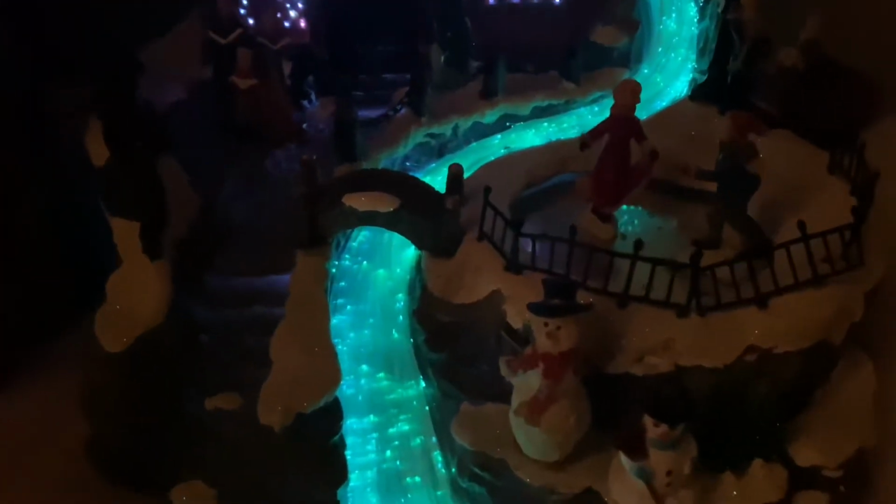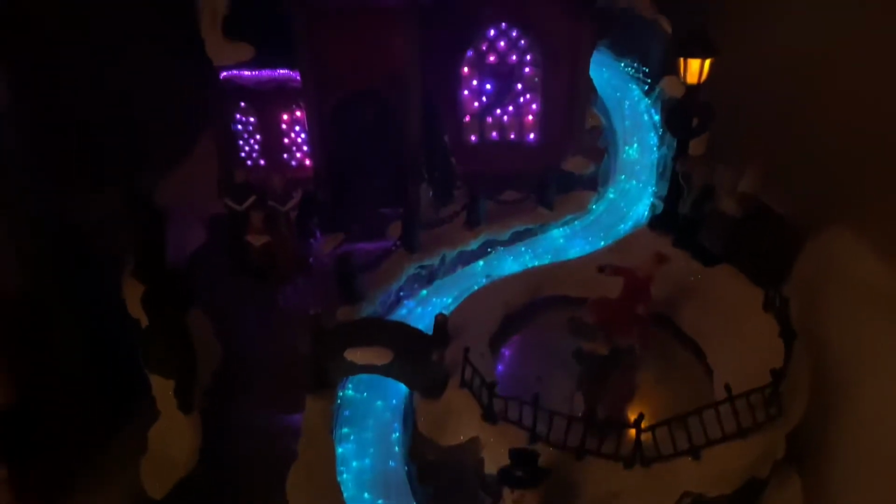So I just kind of wanted to share these a little bit more just because this is my favorite setup in the house.